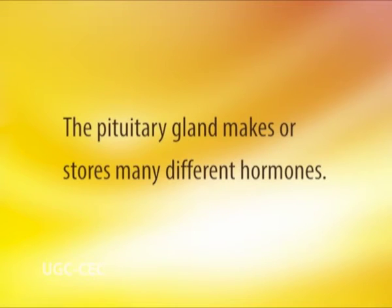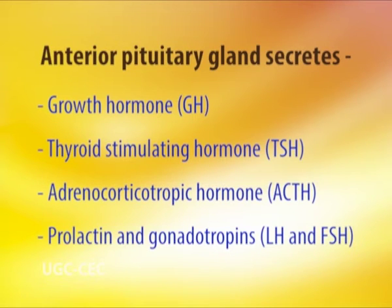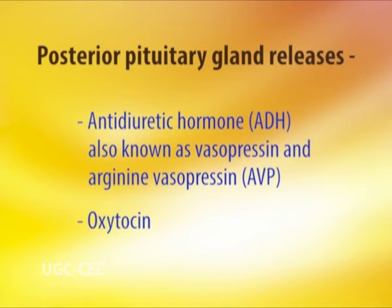The pituitary gland makes or stores many different hormones. While the anterior pituitary gland secretes growth hormone GH, thyroid stimulating hormone TSH, adrenocorticotropic hormone ACTH, prolactin and gonadotropins LH and FSH, the posterior pituitary releases antidiuretic hormone ADH, also known as vasopressin and arginine vasopressin AVP, and oxytocin. Pituitary gland disorders can affect many different parts of the body. Conditions such as acromegaly, Cushing's syndrome, hypothyroidism and hypogonadism may result from pituitary gland disease and malfunctions.